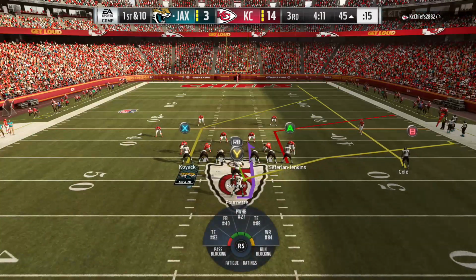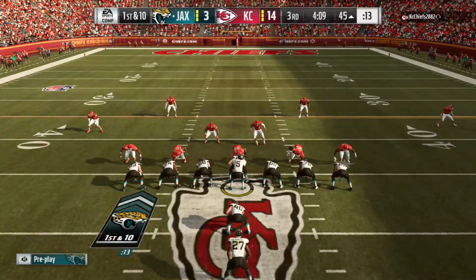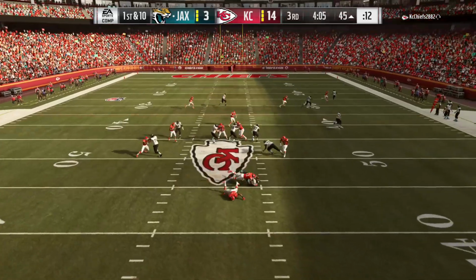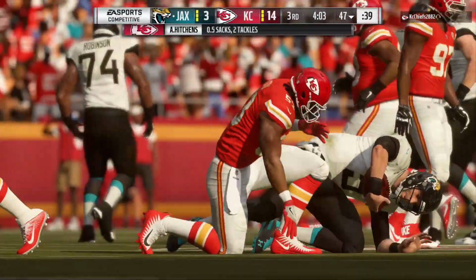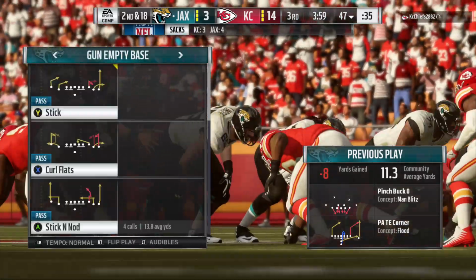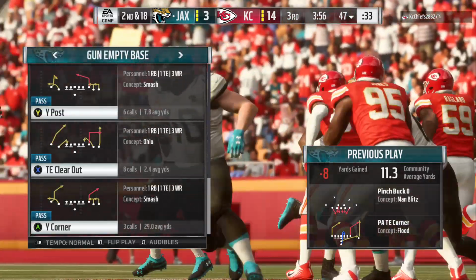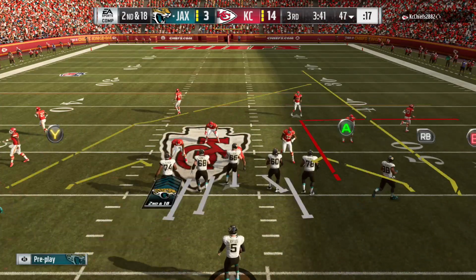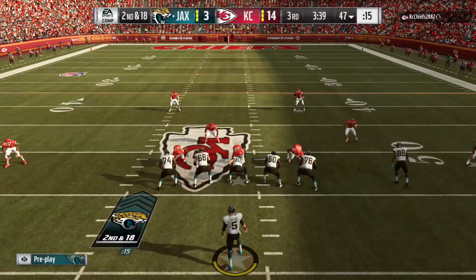Spread right, 72. Set. Green 80. Throwing on first down is Bortles. Rush coming, and he's taken down. Anthony Hitchens coming hard on the blitz. He dumps him for a loss of 8. Well, they go play fake. The problem is nobody was faked out. And when no one's faked out, what's the end result?